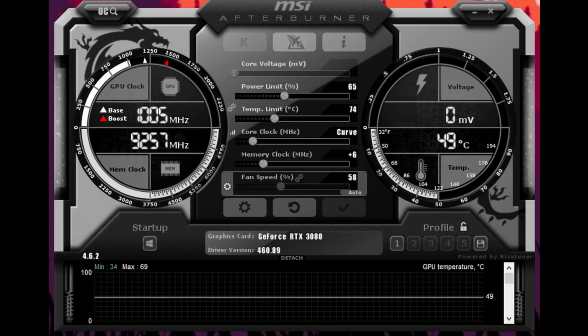So here are my settings for the 3080, and I had 65% as the power limit. My core clock was my undervolting curve, and the memory clock was about plus 6 megahertz, so effectively zero basically. But that at least helps me bring the temperatures down, and I'd much rather take a little bit longer mining my money and have a GPU at the end of the day than one that breaks down after like 4 or 5 months.